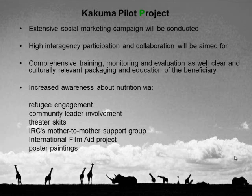We will use extensive social marketing, and it will be very important that we achieve high interagency participation from the very beginning. We will have comprehensive training and monitoring during the program to make sure everything is going okay, and if it's not going okay, then we will need to make some adjustments. But in addition to just targeting this group, we think that it's very important to raise awareness about nutrition, and so we want to engage the refugees themselves.